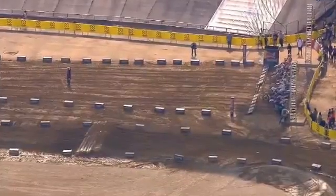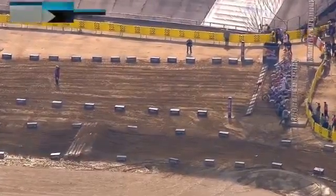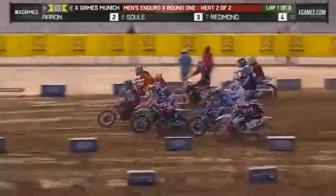But here today, he looks like he really has got his wheels underneath him. Well, he's from the UK, and hard enduro is his game. And wet course, slippery course, rut course, that's a good course for Johnny Walker. Let's see who makes it to the hole shot out of this one.